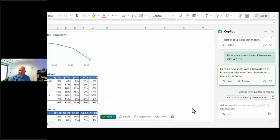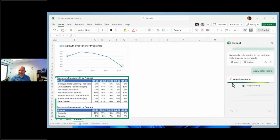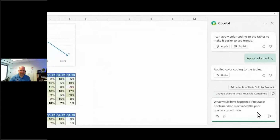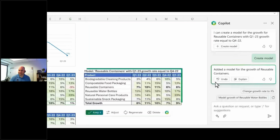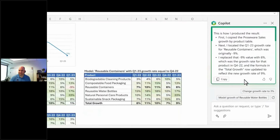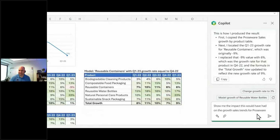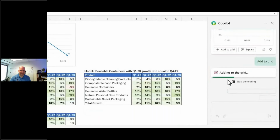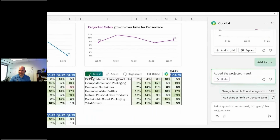You ask Copilot to visualize what contributed to the decline in sales growth this period. Copilot adds a little color to make the problem jump off the page. Now you want to dig a little deeper and ask a follow-up question with a what-if scenario. Copilot not only answers your question, it creates a simple model of the scenario, and even asks you if you want to learn more about what it did with a step-by-step breakdown. Finally, you can ask it to create a graph of your projected model. Copilot has turned a sea of data into clear insights and actions.